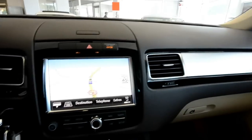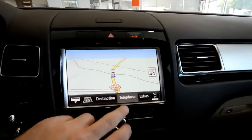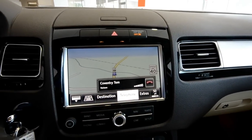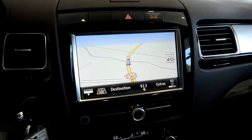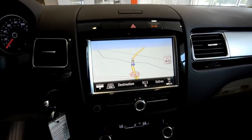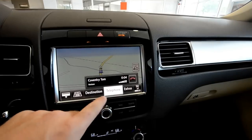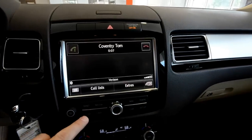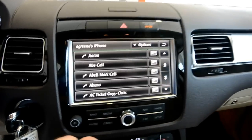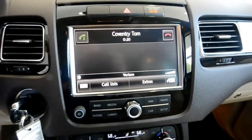All right, so let's check out this touchscreen right here. Uh-oh, somebody's calling. Who's that? Coventry Tom. We don't want that. That's actually funny how that worked out, because this is a demo vehicle, and I'm in the showroom right now. This is actually the owner's wife's vehicle, so chances are he had his phone paired to it as well. So he's trying to call again. But we're going to go on to phone. We're going to go into this. See, you got all your connections there.